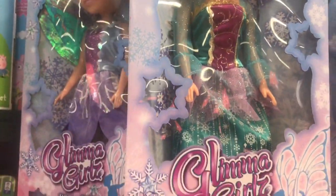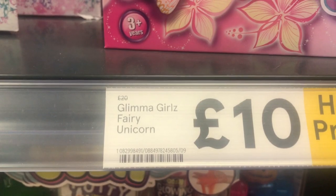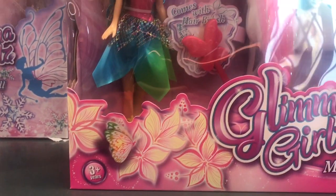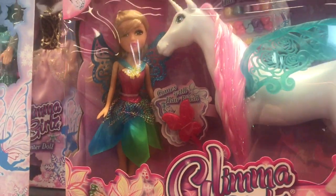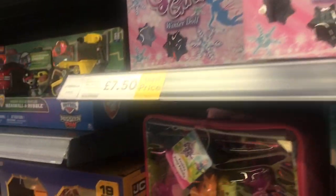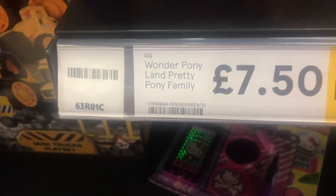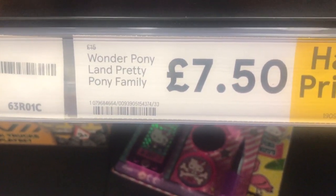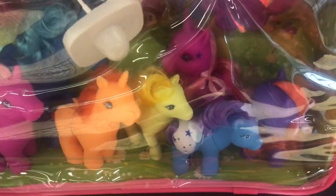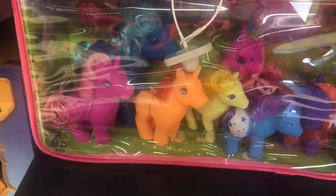So they've got quite a few, and this one is the Fairy Unicorn. That's half price, from £20 to £10. Again, we've got a glare there. They have got other things. They've got the Wonder Ponyland Pretty Pony Family. That was £15, down to £7.50. You get quite a lot in there. That works out better value, I think, than buying them separately.